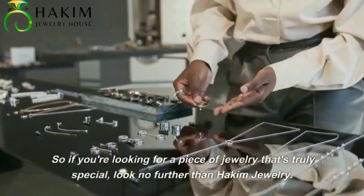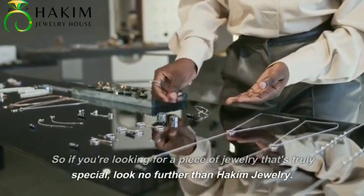So if you're looking for a piece of jewelry that's truly special, look no further than Hakim Jewelry.